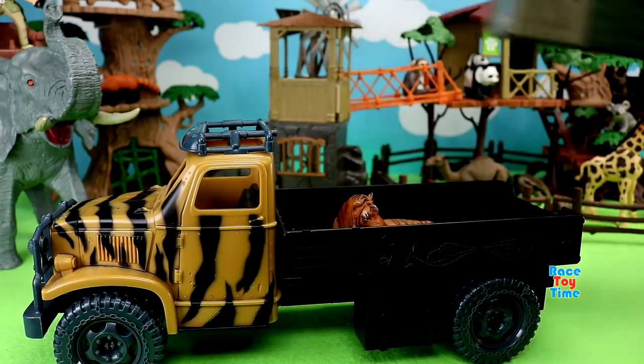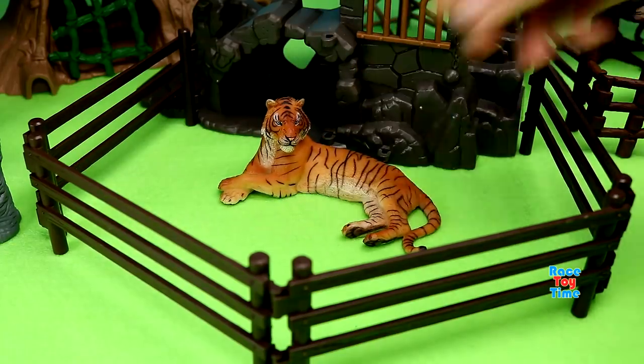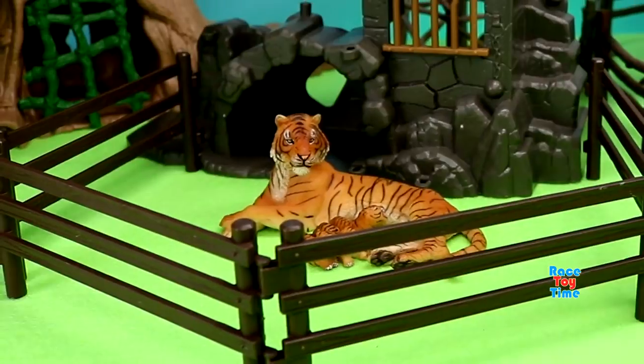In the list animals. Here is a tigress and tiger cubs.